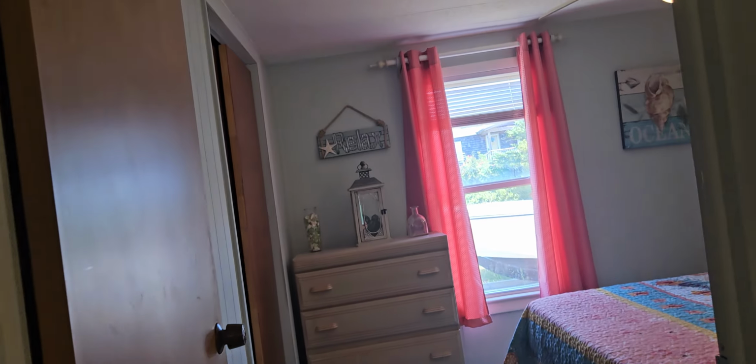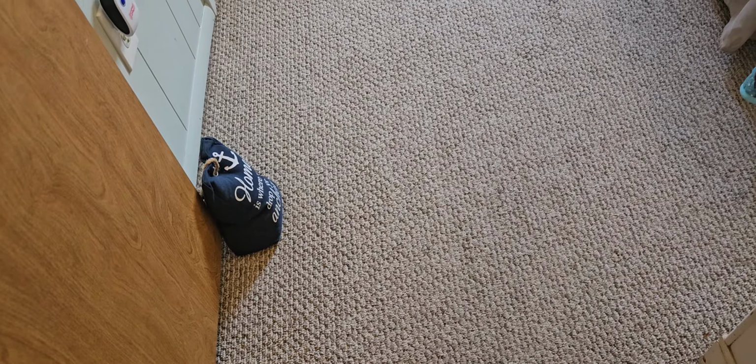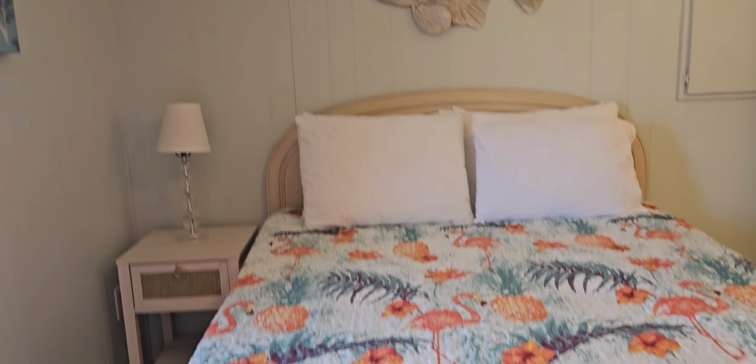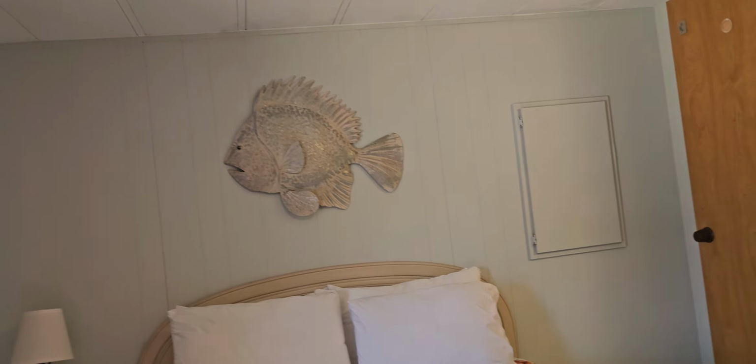All right, then we have the primary suite down here. This changes into a textured Berber carpet. Boy, the things we learn in real estate. Same low ceilings in here, decent window. This is on the street side of the house. This looks to be a queen size bed. You could potentially fit a bigger bed in here, but don't know that you need to.